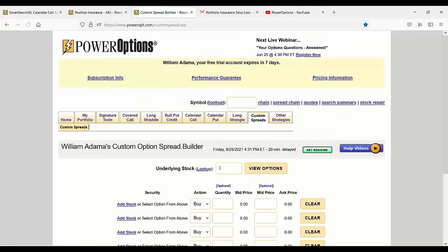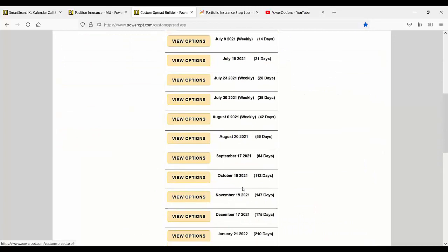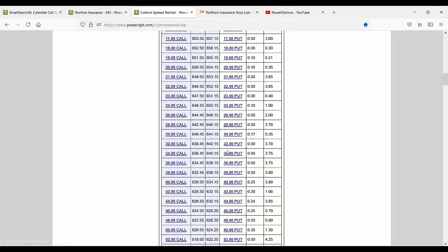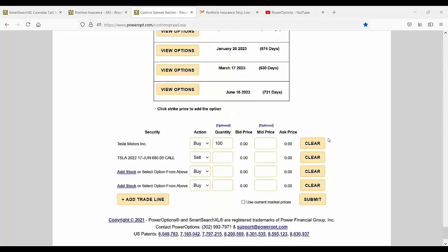First, let's build your planned position. 100 shares of Tesla at current market price. There, let's put in 100 shares. We want to go a year out to June. No, that's 2 years out. My apologies. We're going to go a year out to June 2022. And let me just do this real quick so you guys don't have to watch all the scrolling here. We were talking about the 680, if I'm not mistaken, slightly at the money call. Okay, that's fine. All right, and we're going to sell one contract of the 680.